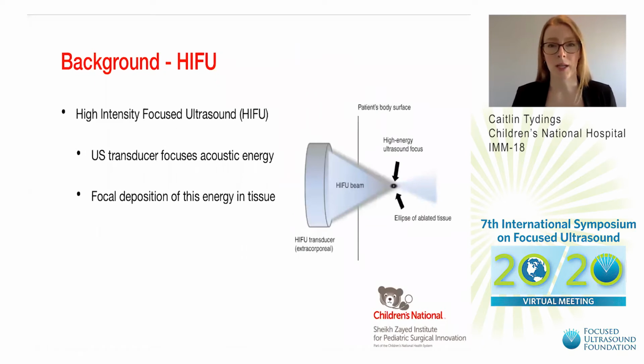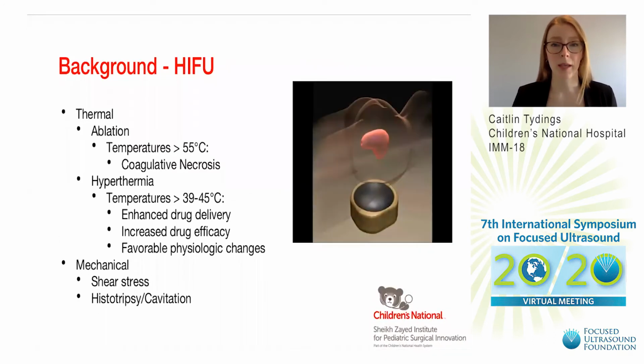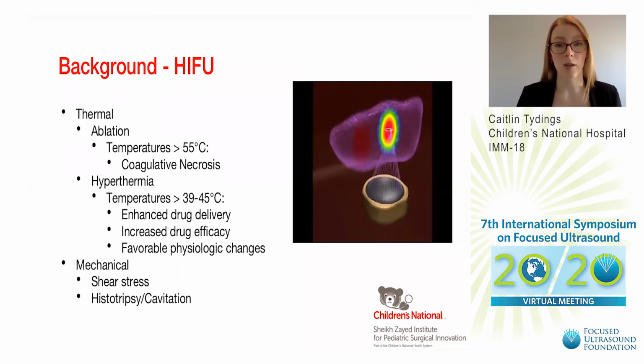We'll use this in combination with high-intensity focused ultrasound, which uses an ultrasound transducer to focus acoustic energy in a target area within the tumor. It can have both thermal and mechanical bioeffects. So we'll be focusing on thermal, specifically ablation when temperatures exceed 55 degrees Celsius, causing cell death by coagulative necrosis.